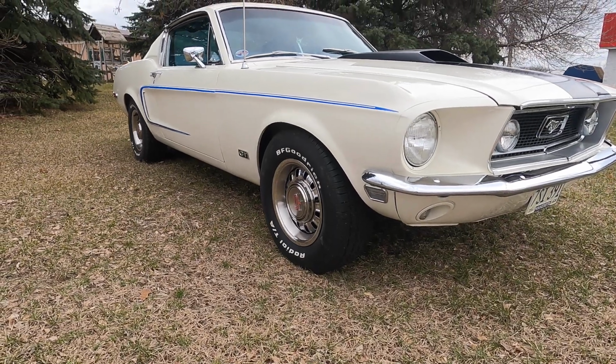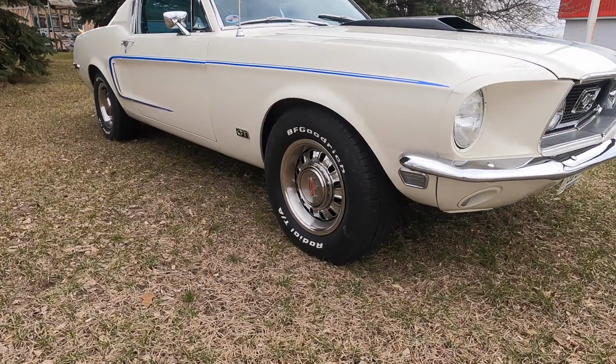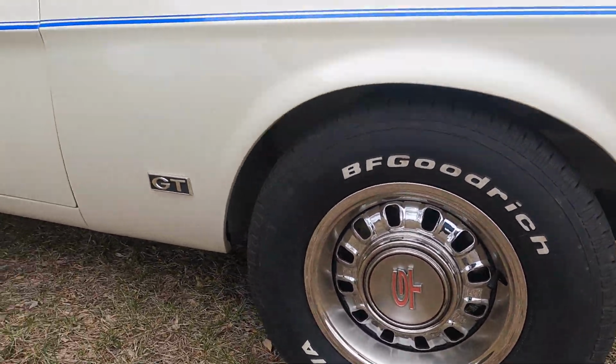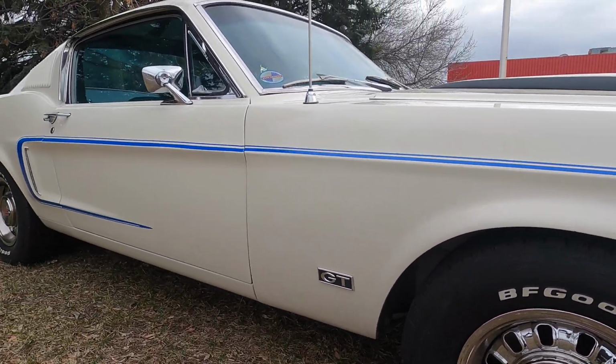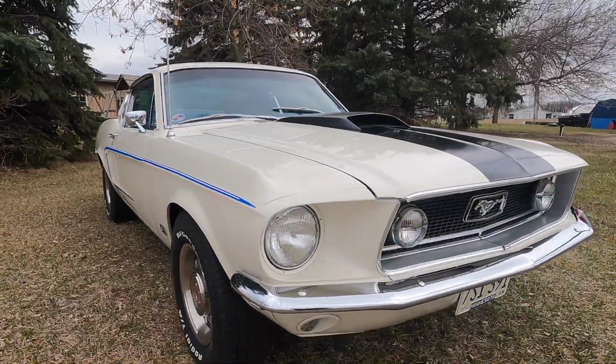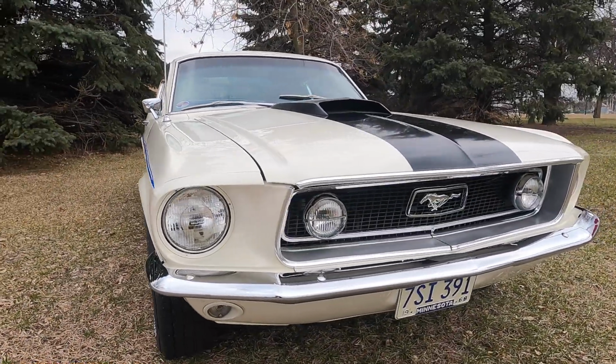Pretty rare opportunity, you don't get it very often. One of our customers has an extremely nice 1968 and a half R-code 428 Cobra Jet Mustang GT fastback. Look at this beauty right here.